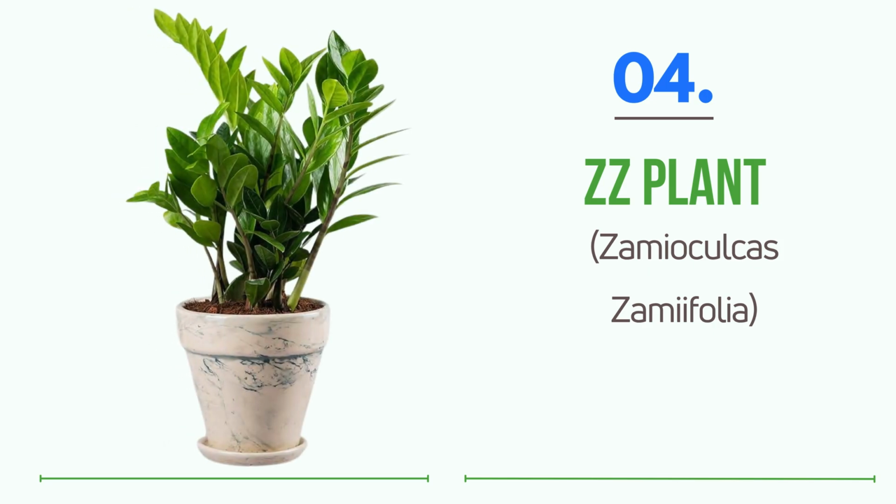The ZZ plant is that one low-key superstar every beginner should own, affordable, tough, and ridiculously good-looking. You can usually grab one for around $20, and once it's home, it pretty much takes care of itself. Its glossy, dark green leaves look like they've been waxed, and they instantly make any space feel more polished. The best part? It thrives in low light and can go weeks, sometimes even a month, without watering. It's basically the plant version of set it and forget it.